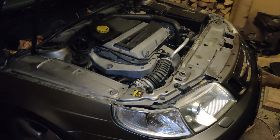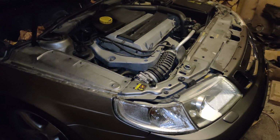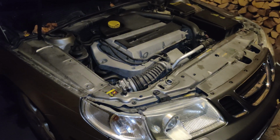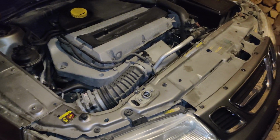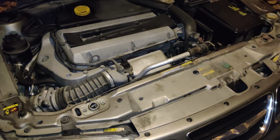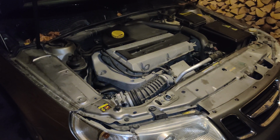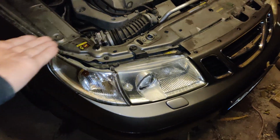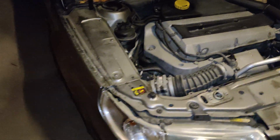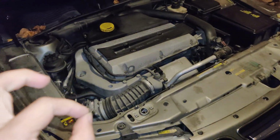Does your Saab have a pretty big oil consumption issue, like losing over a liter every half a year or more? Depends on how much you drive your car, of course. Well, there could be many things doing this. First of all, look for leaks, but this car doesn't have any leaks from underneath. It looks pretty good. The car itself is actually pretty straight and nice, except one thing: it uses oil, a lot of it.